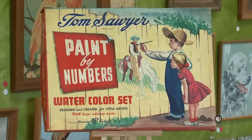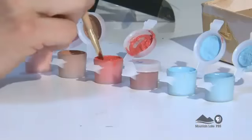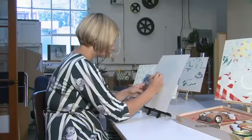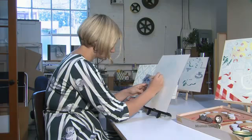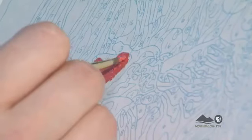The exhibit also features a few complete kits, with paint included. This allows the gallery's assistant director, Christy Mitchell, to try her own hand at the hobby. As a professional artist, she hasn't painted by number since childhood.